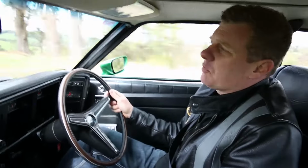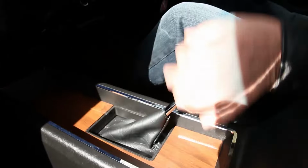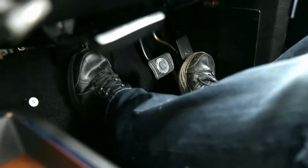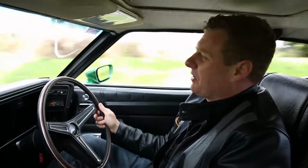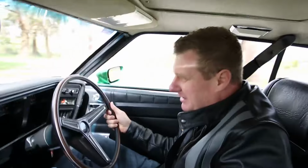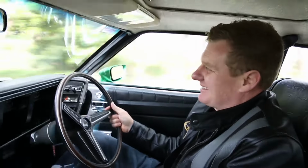The first thing you notice with this car is it's a grumpy machine. It's got the old clunky 4-speed top loader in it, definitely not for the faint-hearted. And the camshaft, she's a little bit grumpy around idle and just off idle. She lumps over and carries away at highway speeds, but you know what? That's what a muscle car's all about.